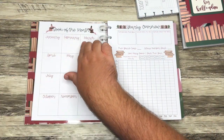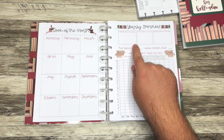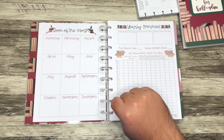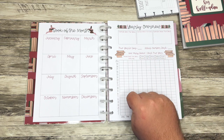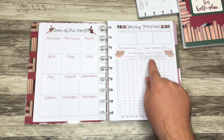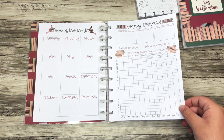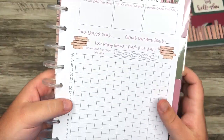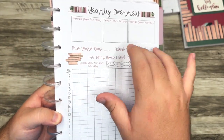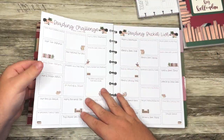So we have Book of the Month, and you have a spot here for all the months of the year. This is our yearly overview. So favorite book this year, favorite author this year, favorite genre this year. You have a space to write your goal, actual number of books read, how many books I read this year, and then a spot to track your reading. And you could also do a color tracker here. So like blue for fiction, red for fantasy, purple for romance, etc. And the writing here, just so you can see, is almost a little bit of a green color, and this is in like a pinky, maroony, red kind of color. So we do get some different colored lettering.